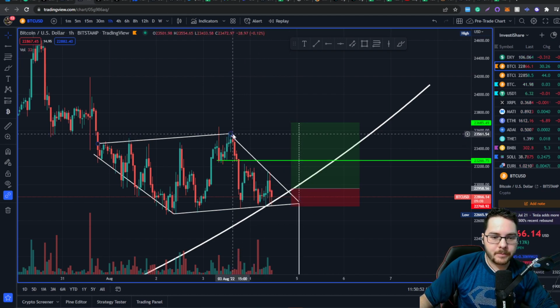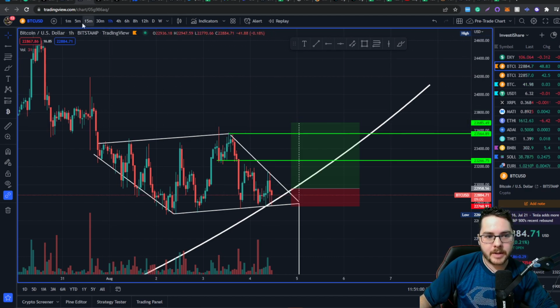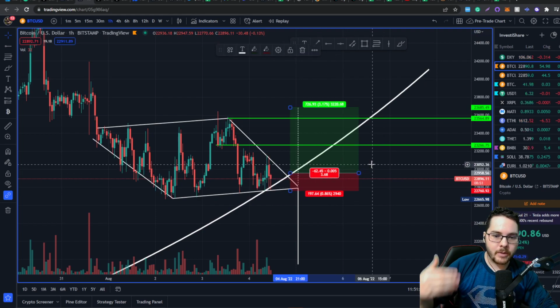Same with right here. This is still a local level of resistance right here. That could prevent us from hitting our technical target as well. Same scenario. If I start seeing price action in the lower time frames develop a bearish formation and we break to the downside, take my profits. So that's the scenario if we break to the upside.